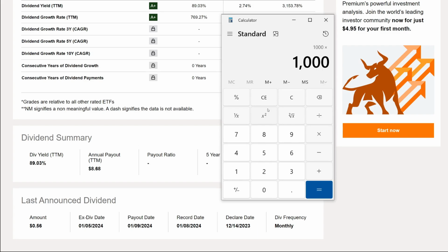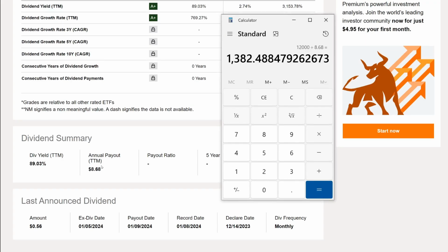In order to do that, we want to multiply it times 12 because there's 12 months in a year. So annually we need to make $12,000. If you take those $12,000 divided by the annual payout, which is $8.68, this would give you the total number of shares you need to own to achieve this, which is 1,382 shares.